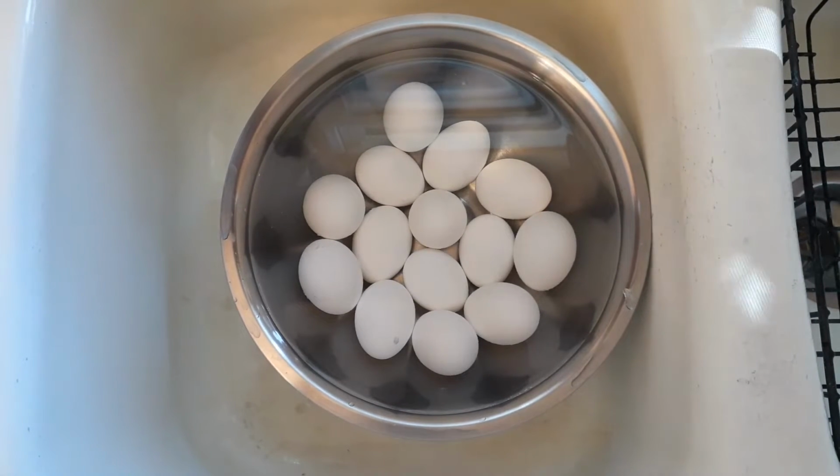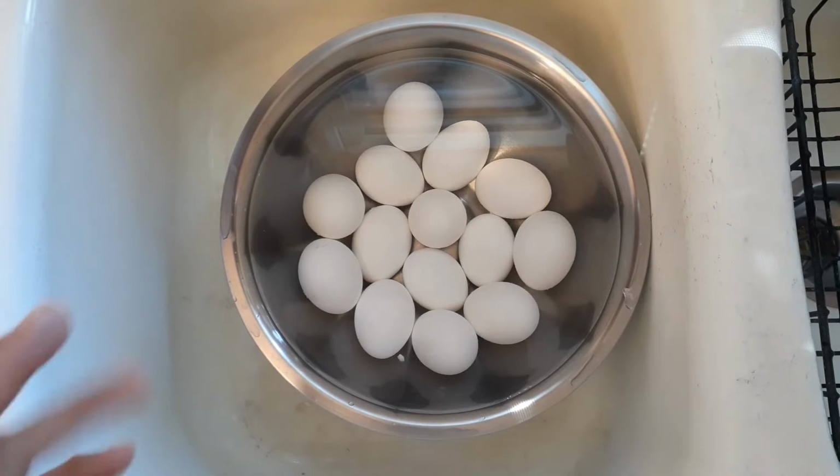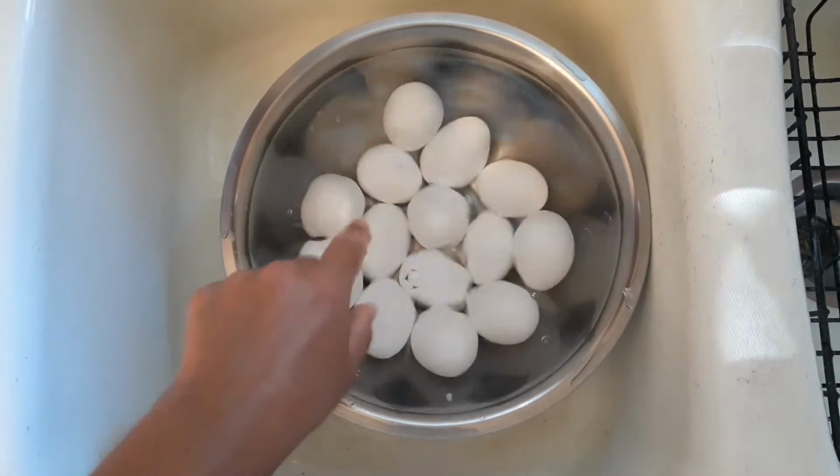Alright, so I am ready to peel the eggs now. They have been sitting in cold water for about 10 to 15 minutes now. And usually this works better if you throw ice cubes in there where it's super cold. But I've done it with and without, and it worked pretty good. So I got my eggs. There's water still in there.